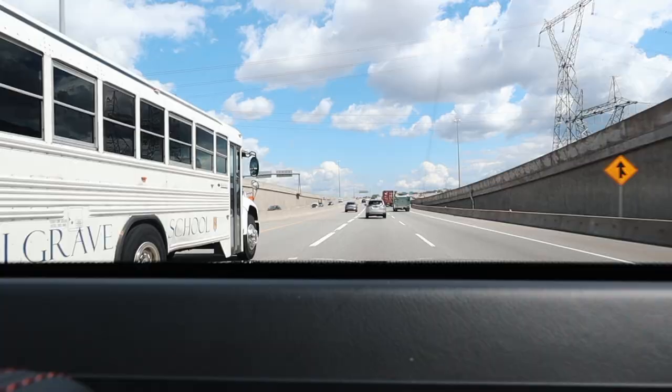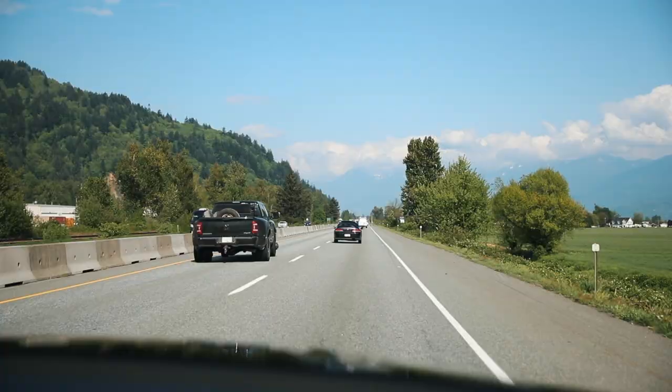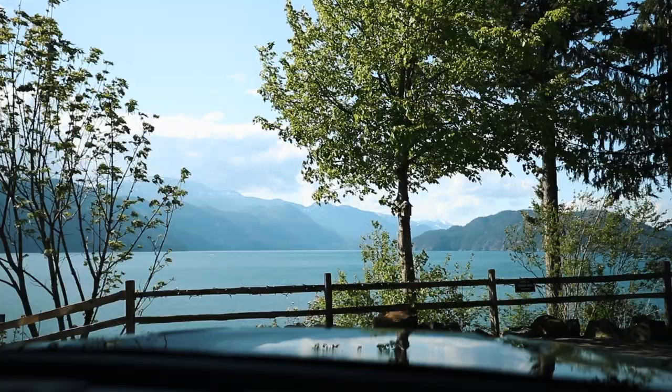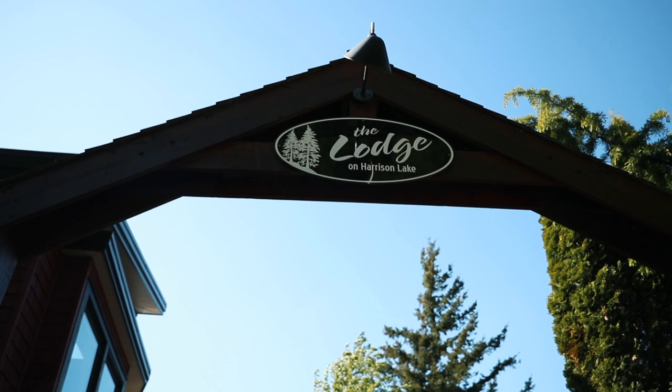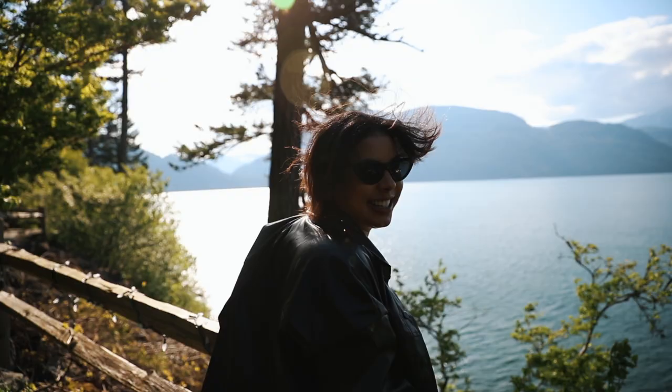Driving anywhere in British Columbia is absolutely beautiful, and you get to take in the stunning landscape. There are an endless amount of areas you can explore in BC, hence the fact we have so much tourism normally. After driving for around 2 hours, our final destination started to come into view. The lodge on Harrison Lake is a serene property which is surrounded by an amazing 180-degree waterfront and mountain view.